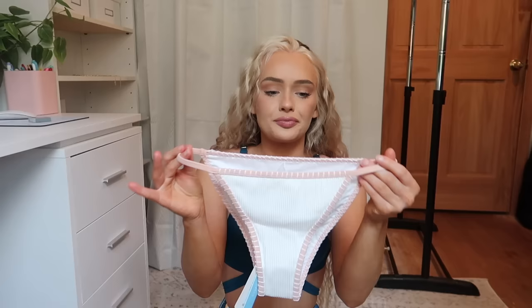Because I don't live in Miami, so if I go to the beach wearing very cheeky stuff, I get stares, and I don't like that. So I can definitely wear this and feel comfortable, but I do prefer my bottoms to be adjustable. But I still like these. Still like them.